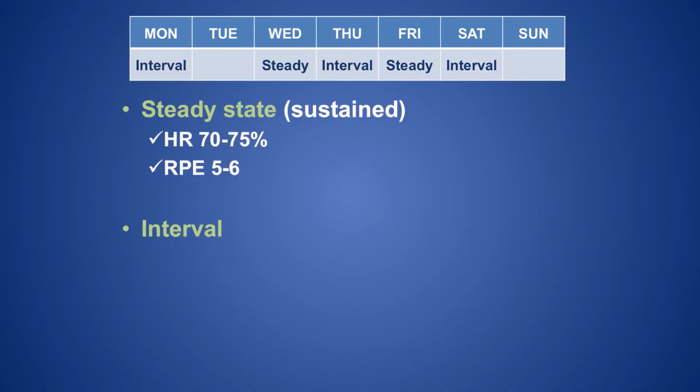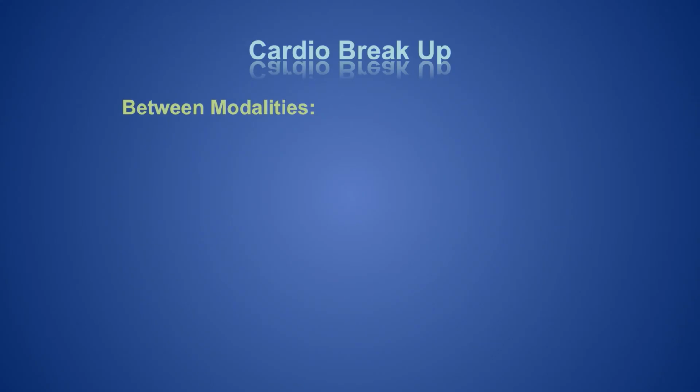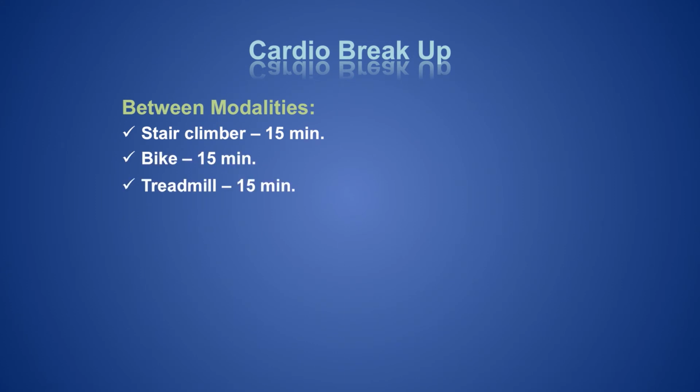You can also perform steady state bouts longer than intervals. For this reason, and the fact that you don't burn as many calories, I recommend doing 30 to 60 minutes for sustained cardio and 20 to 30 minutes for interval training, not including the warm-up and cool-down periods. For steady state cardio, I like the stair climber in addition to the other modalities I've mentioned. The elliptical is fine too, and you don't have to perform the whole session with one mode. Feel free to break it up. Maybe go 15 minutes on the stair climber, 15 minutes on the bike, and 15 minutes on the treadmill.